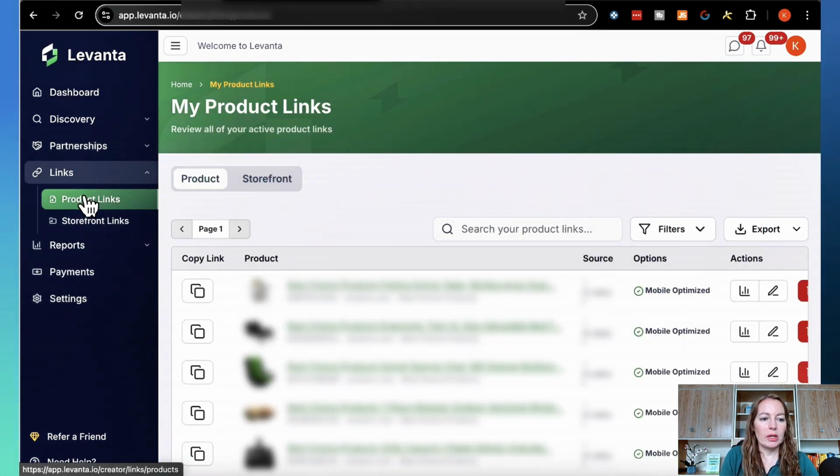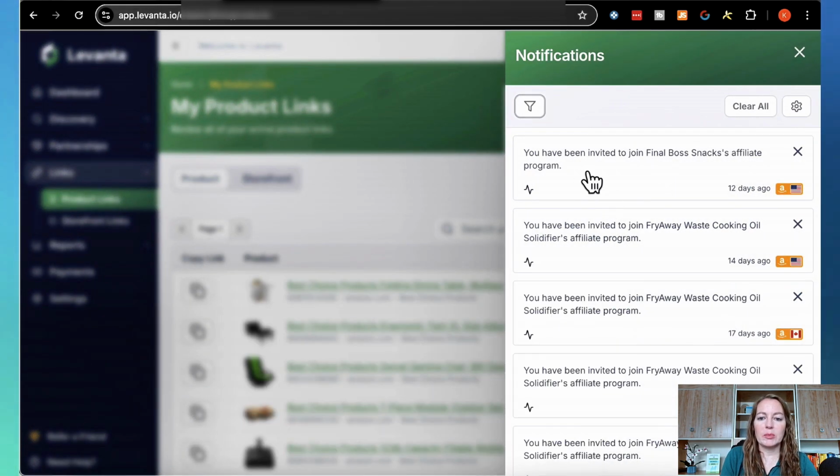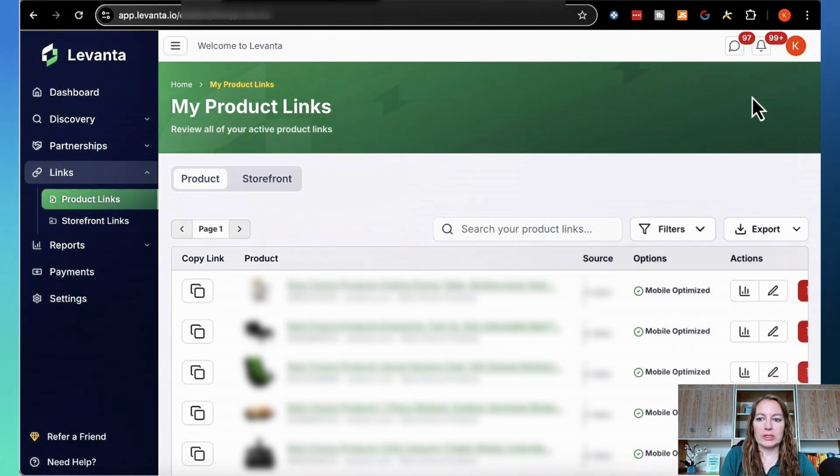But what I really want to get into is links and how do we create links and how do we actually utilize links with Levanta. Now, if I go over here to my notifications, I have a ton of notifications because I am constantly getting invited to different affiliate programs. And once you sign up, I'm sure you will be too. Like I said before, don't get overwhelmed by all the different invitations here. It is completely up to you which ones you want to accept.